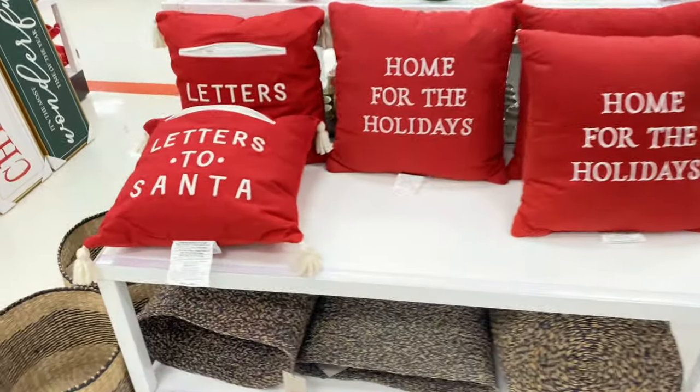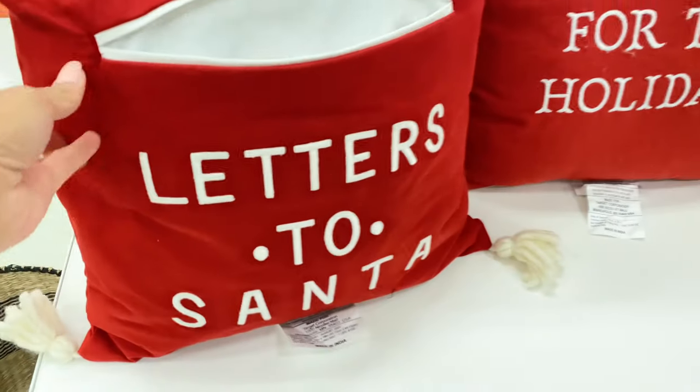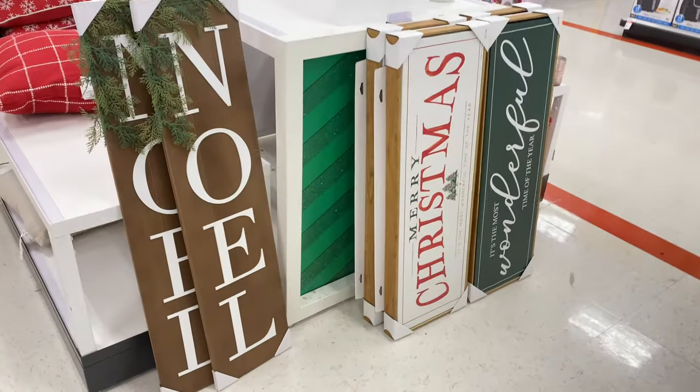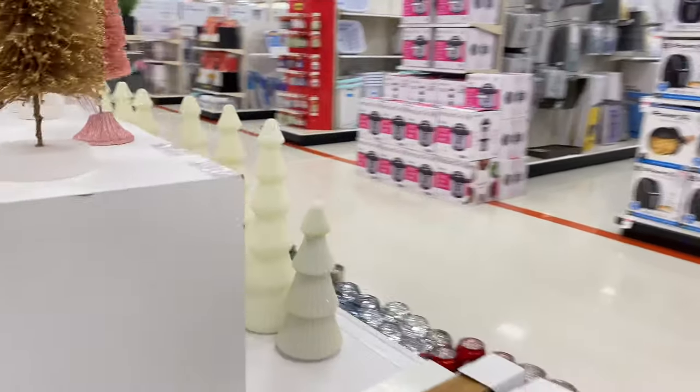So I really loved this pillow right here. It says letters to Santa, and then it had a little zipper that opened that you can stuff the letters to Santa in. I thought that was super cute. So I think that'll be cute on a kid's bed. I think they can write Santa a letter and then stick their note in there.